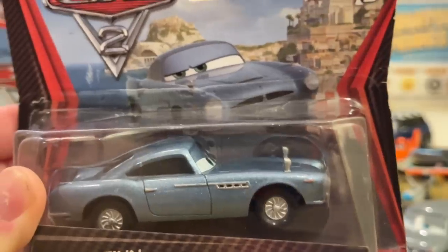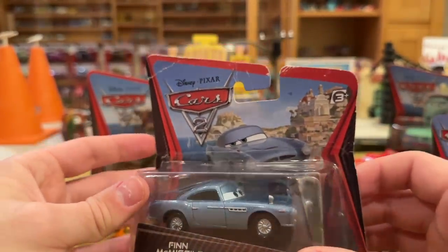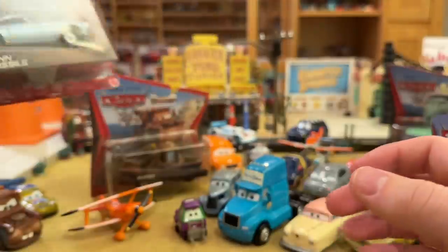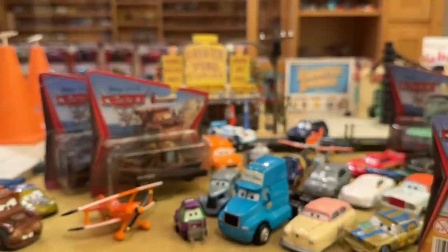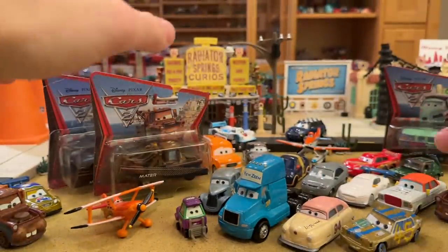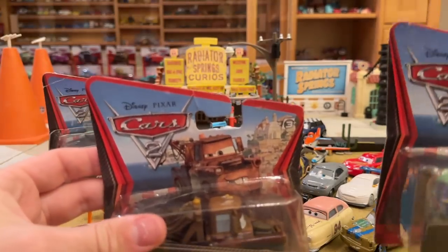I like the expression more as well. But yeah, very curious. I have no idea what this could possibly be. I didn't even intend to order this. I intended to order a different version of Finn, and that popped up. And I was like, well, I guess I'll take it. Now, these two I did intend to order because they stand out quite a bit more.